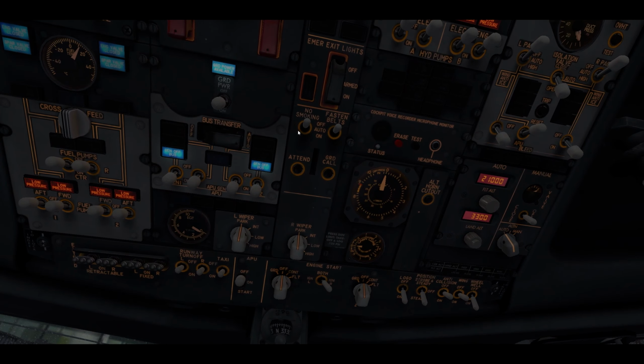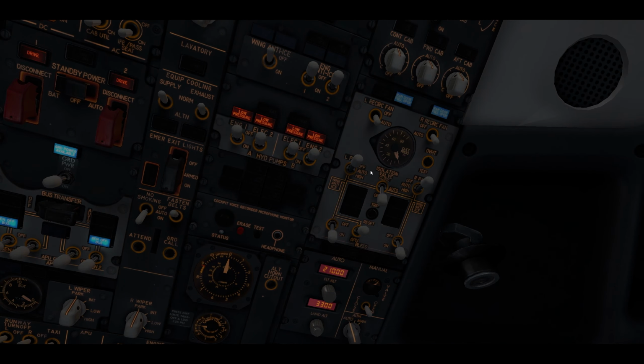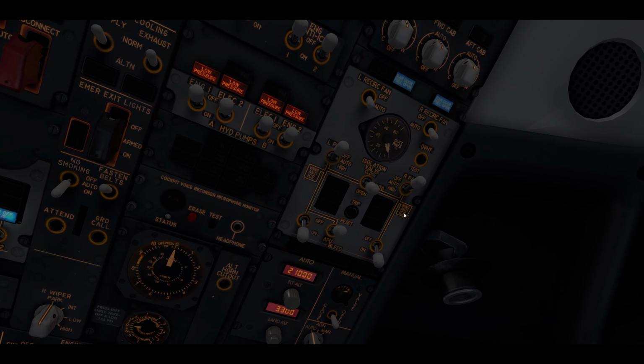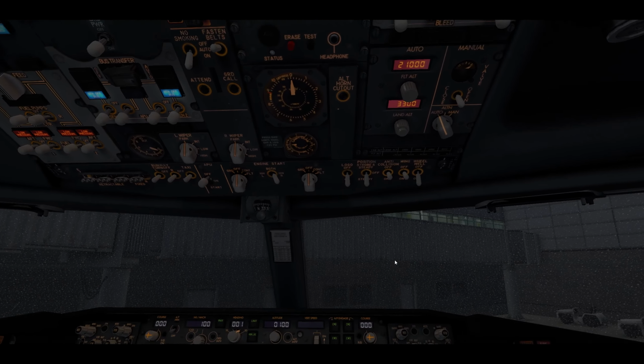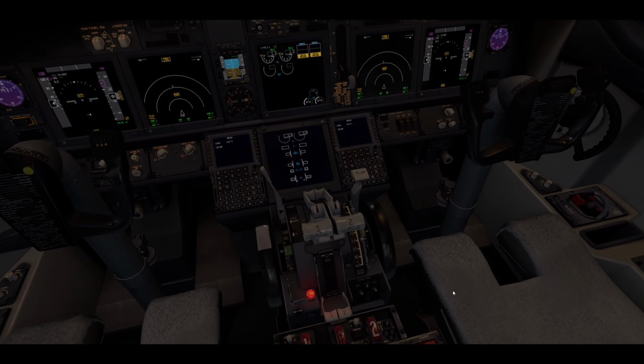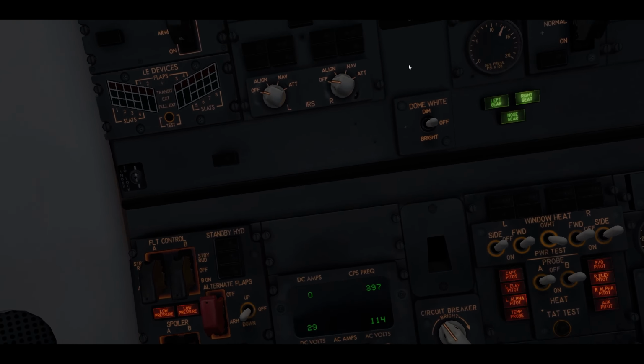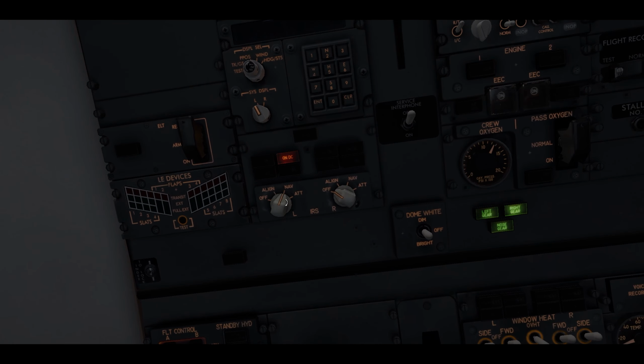Seat belts, well, no smoking all the way to on. Fasten seat belts, I will leave it at off for the time being. Recirc fans, auto. Packs left and right, I'm gonna leave them at off. Isolation valve, auto. There we go. Autopilots are off. Speed brake is off. IRS selectors, let's set them to nav.